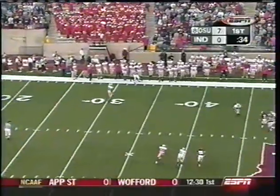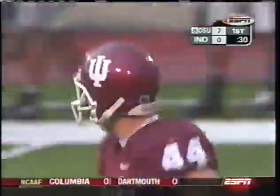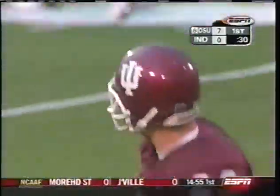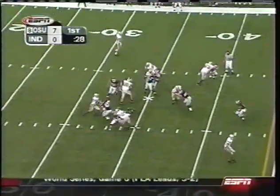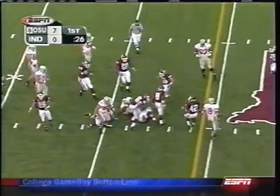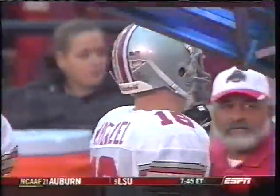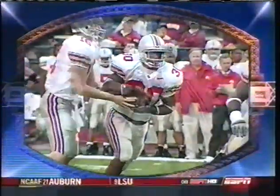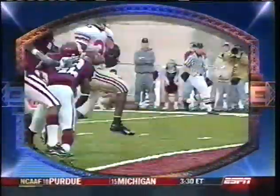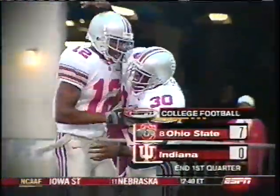Not a great effort by the Australian punter, but he got a nice bounce. And it's going to be marked at the 34-yard line. Because they did kick a non-returnable ball right there. Lydell Ross, who fumbled the last time he carried the ball. Ohio State, the defending national champs, leading 7-0. A big part of the offense, Lydell Ross, number 30. So far has paid the cost to be the boss. We'll be back for the 2nd period in Bloomington right after this.